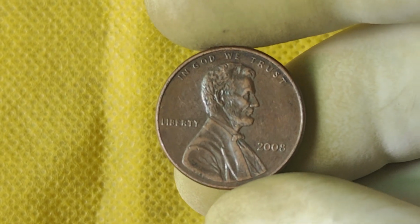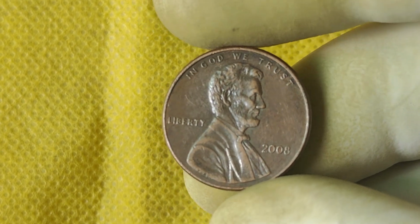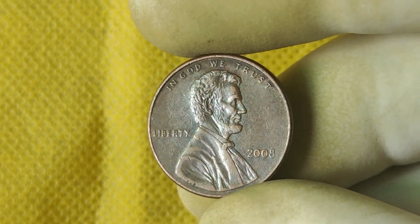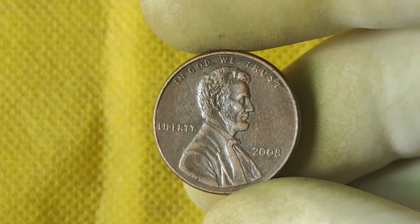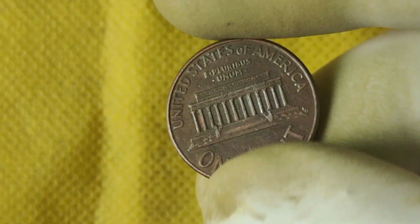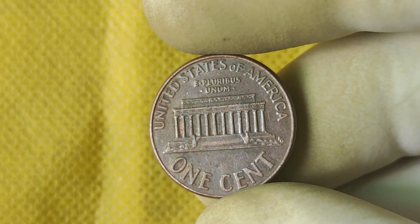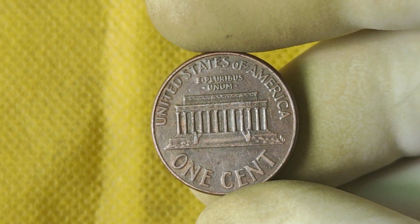Now, here's where it gets really interesting. While most 2008 pennies won't fetch you much more than a few cents, there are certain rare varieties and errors that can push this coin's value into the millions. Let's talk about one of the most significant aspects, the 2008 penny with a rare double die error.